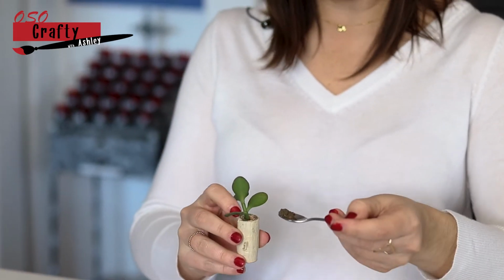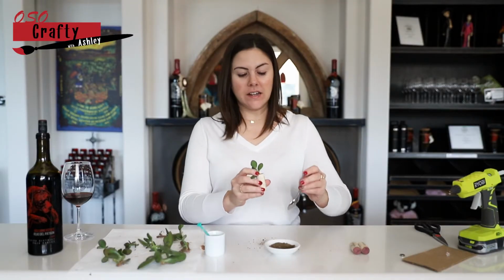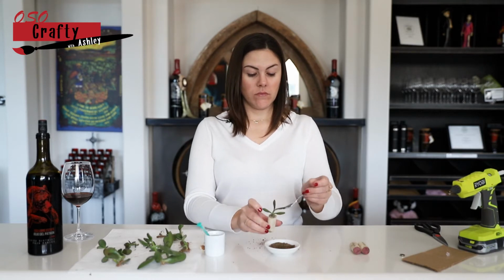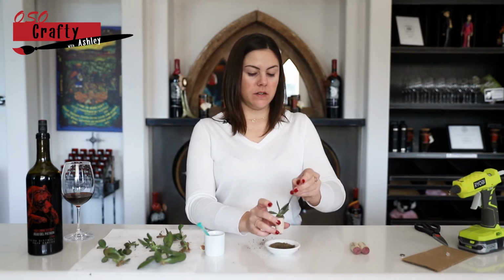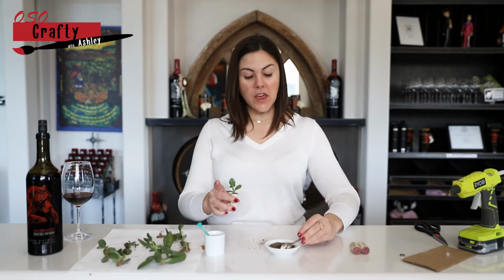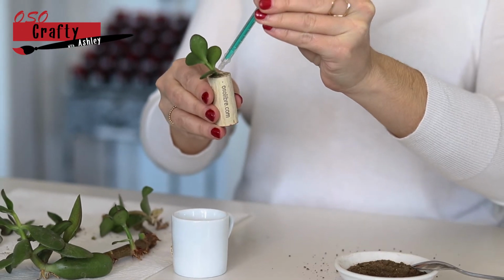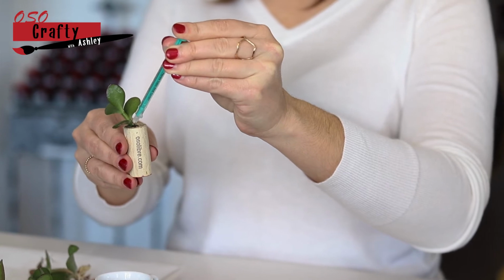Yes, I'm making a mess, so nobody judge. I don't know if any of that actually went in there, so we'll try again. Okay, make sure it's good and packed. There we go. And then we're just going to take our little dropper here and put it right there on top, maybe 3 or 4 drops.